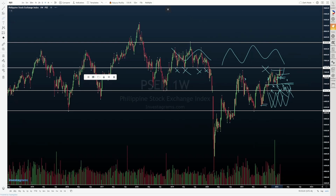Alright? Ngayon, tingnan naman natin yung ibang sectoral indices starting with, teka, tingnan ko lang yung kodigo ko, ha? Okay, so INDU.